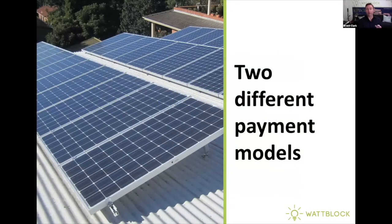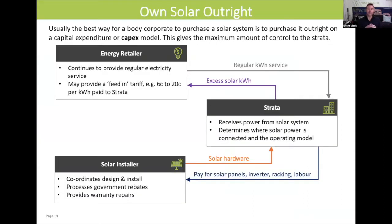Now, there are two different ways that an owner's corporation or body corporate can pay for a solar system. Two main models. First of all is an upfront capital expenditure model, or CapEx model. Typically, this model gives the maximum amount of control to the owner's corporation or the body corporate. By paying for the solar system upfront, the strata will receive the benefit of the power from the solar system and be able to determine where that solar power is used and the operating model.